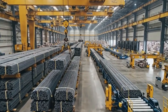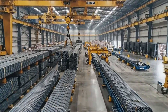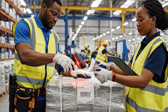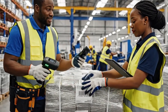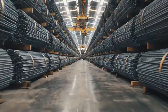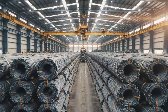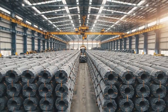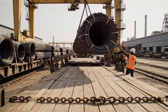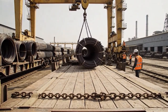Cranes and conveyors move finished products efficiently to storage or shipment zones. Final labeling ensures traceability and meets client specifications. Steel rods are now ready, completing their journey from raw ore to finished product. From the factory floor to global destinations, the steel rods are ready to be used in construction and industry.